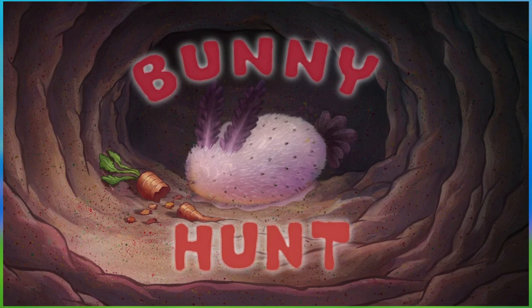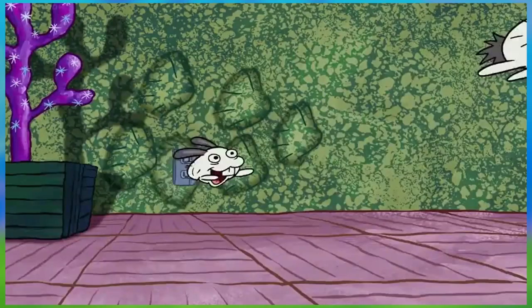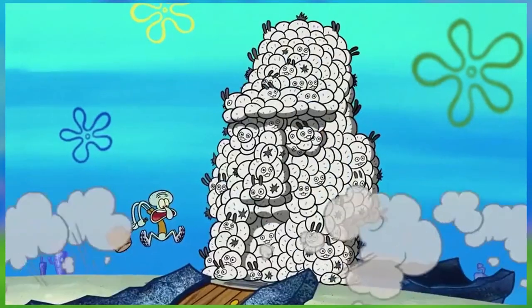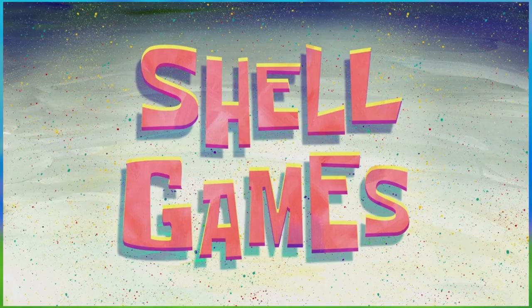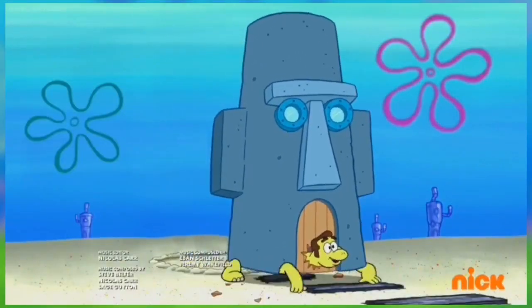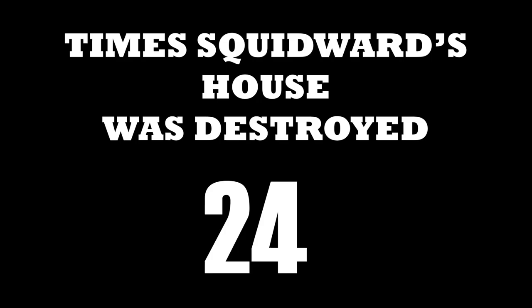In episode 426, Bunny Hunt, when the bunnies overflowed Squidward's house, Squidward hit it with a hammer, causing it to break apart. In episode 480, Shell Games, Tony used Squidward's house as a new shell after his own shell broke.